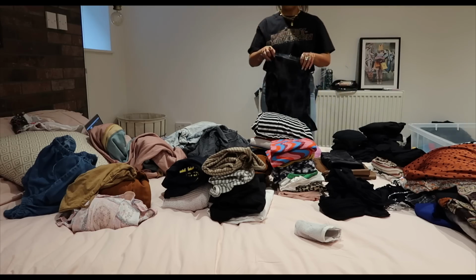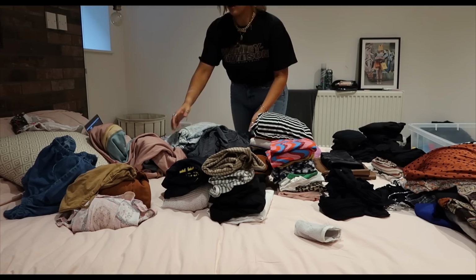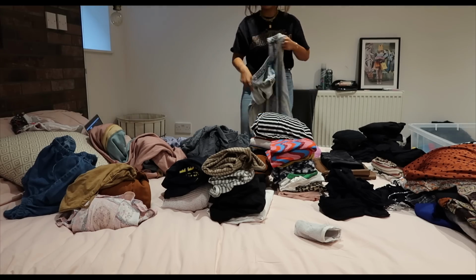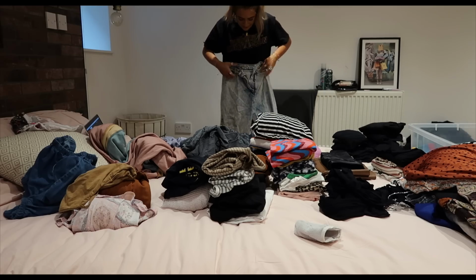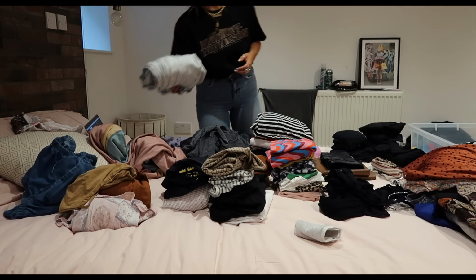I'm realizing now I own a lot of tie-dye. I love it though. I love tie-dye. Oh my goodness, you guys. These jeans. These were my favorite jeans. But they're too big for me now. I'm gonna donate.